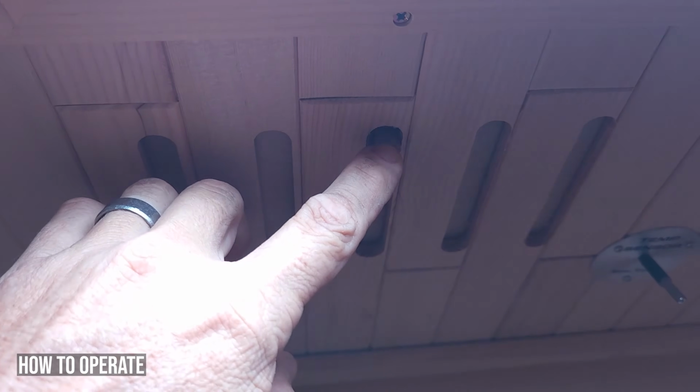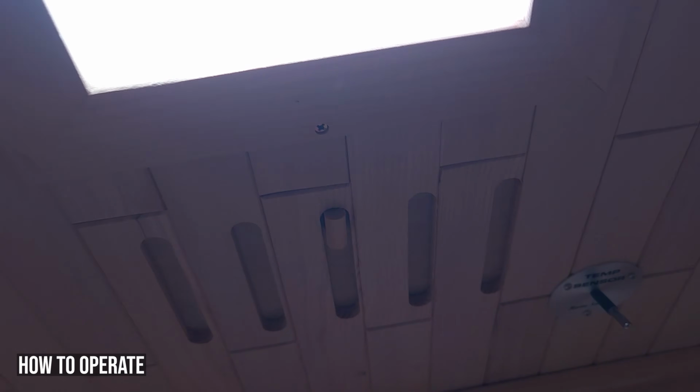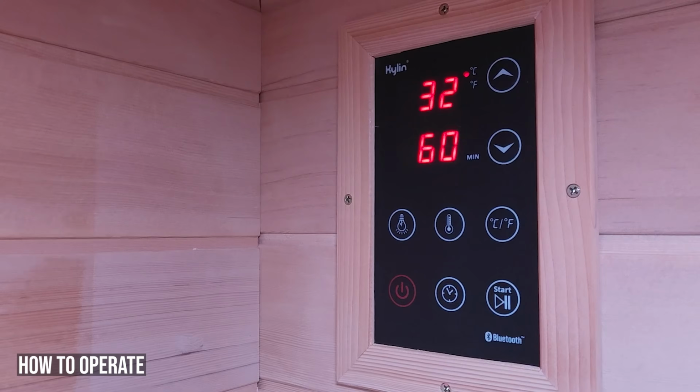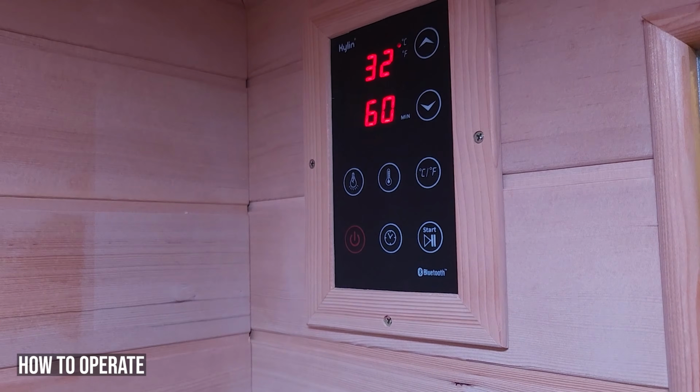And then we have a little air vent. If you're in here and you want to let some cooler air in, you can simply do so by opening up that little vent. Just upon this side, we have another control panel, exactly what's on the outside. So you can control it inside or outside.